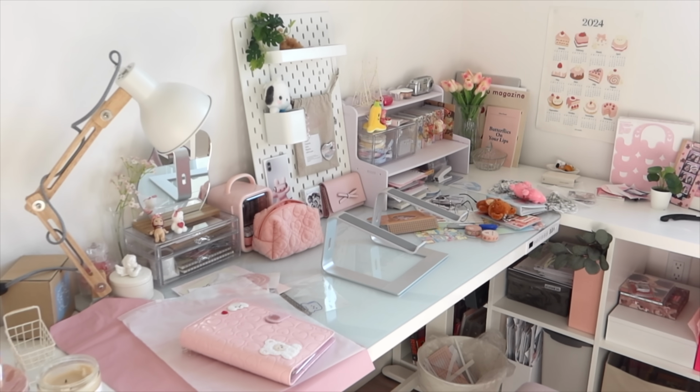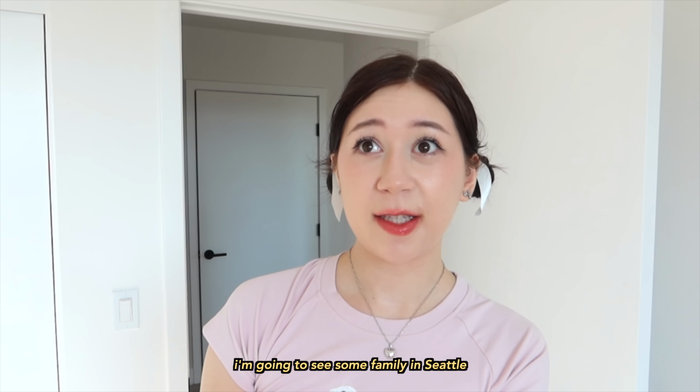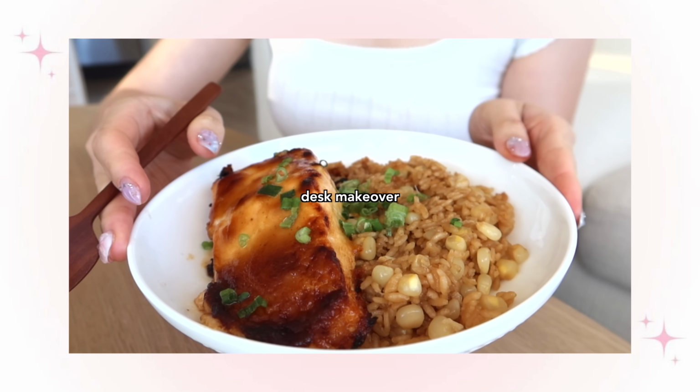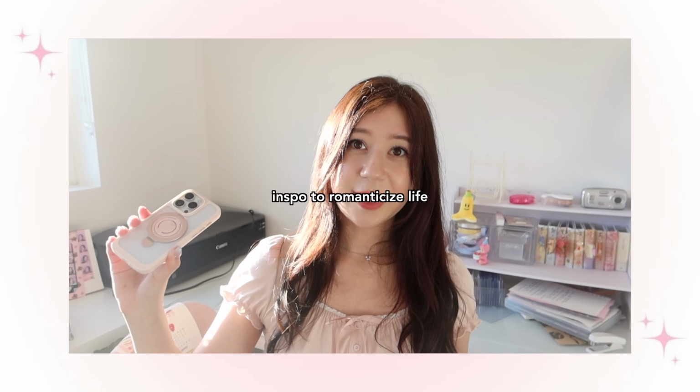Office room, my desk is in serious need of a makeover. I'm going on a trip next week. I'm going to see some family in Seattle. So I'm gonna be making over my desk and office room, going to a few appointments I have scheduled, showing you some quick and easy meals that you can make after school or just on busy nights, as well as some general back to school inspo. Glow up back to school.